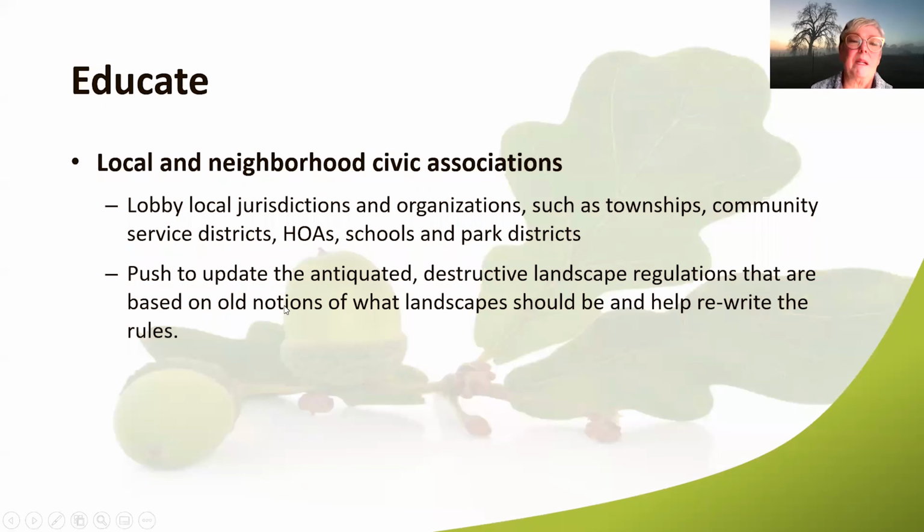Many of you may live in HOAs that restrict some of the things you do with gardening. So lobbying and educating these organizations, and anywhere you live, schools, even your parks districts, to include native plants so that we can expand habitat is a way to help. Our antiquated and destructive landscape regulations are becoming less common. The state of California recently enacted legislation prohibiting HOAs from limiting the use of native plants, which is a really good thing.